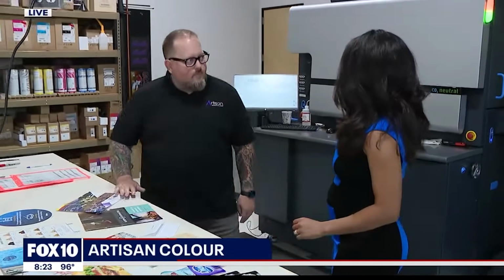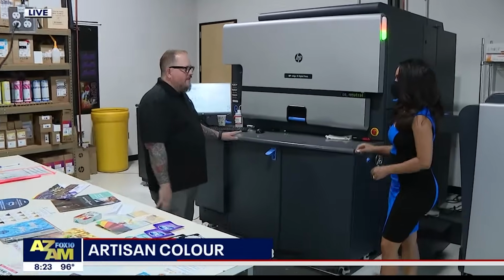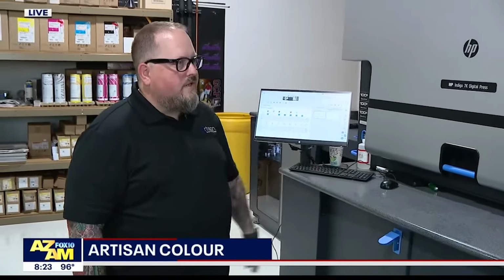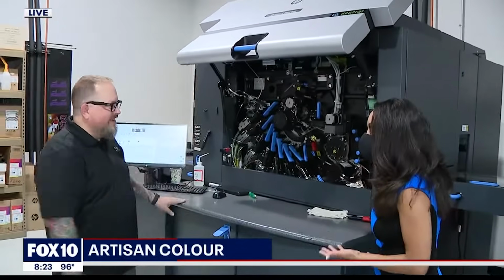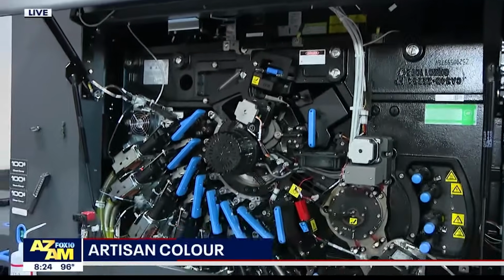Okay, and let's talk about this machine that we're seeing behind us. This is a big deal. Awesome machine. Talk about what it is and what it does. So we used to have an older version of it. Indigo's been around for a while, but this is their brand new Indigo 7K. It's a digital printer. It's CO2 neutral, so actually you can't smell the fumes off of it because it recycles the fumes in it. So it is a green printer actually. And it's the brand new one that they just came out with. It's so quiet for really being such a big machine. This has got to be the biggest printer I have ever seen. Yep, and we're the first in Arizona to get this machine, so we're excited. We just put it in last month.